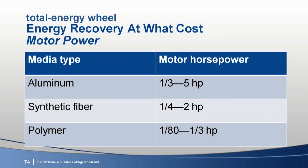An additional cost of recovering energy with an energy wheel is the motor required to rotate it. Energy wheels rotate from anywhere between 20 to 60 RPM. This requires either a gear motor or a specialty motor. The motor utilized is going to rotate less than an off-the-shelf 1800 or 1200 RPM motor. Motor size varies depending on wheel type and size.